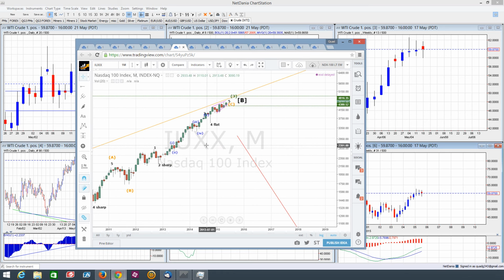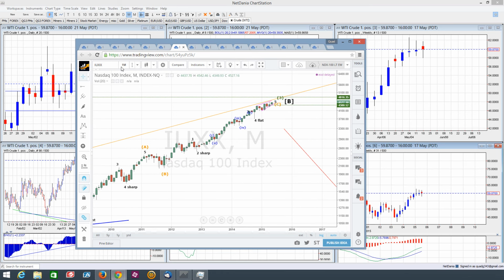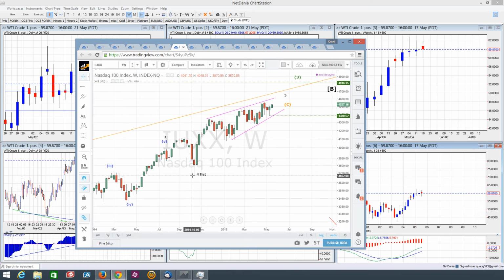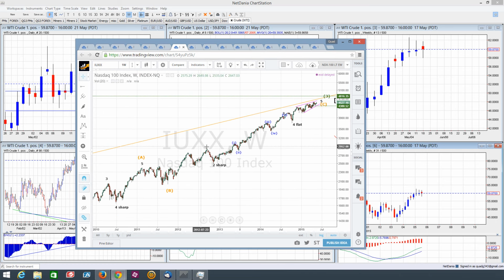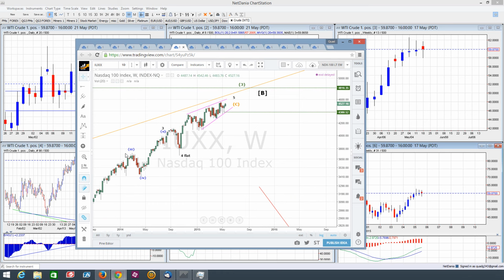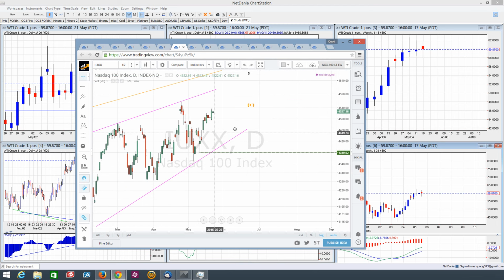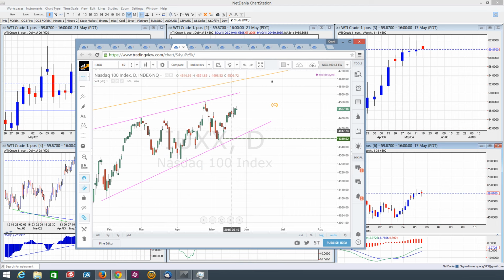And if we zoom in here on the count, we do have a nice 1, 2, 3, 4, 5 up for a wave B, and then we'll go to the weekly. And it looks like we got a wave 1, wave 2, wave 3, wave 4. Now we're working on this ending diagonal, wave 5. We'll go to the daily. So wave 5 here does have 1, 2, 3, 4, and 5 finished, though I would have been eyeing this a little bit more heavily if this move had been impulsive, but it looks like 3 waves.